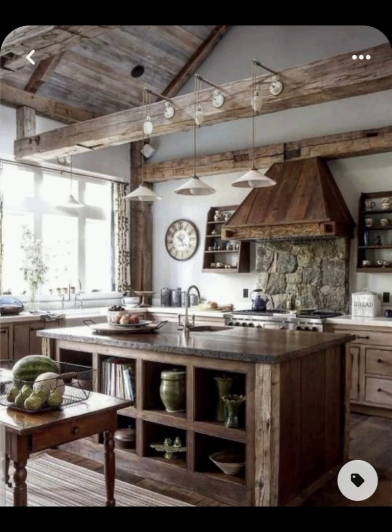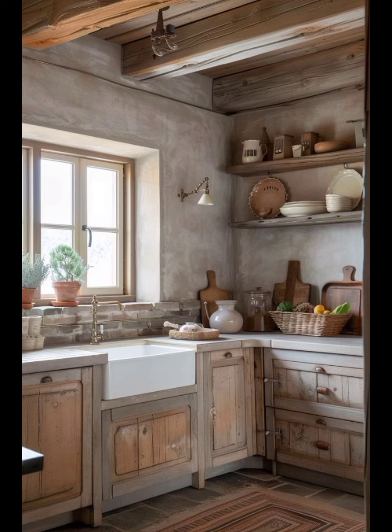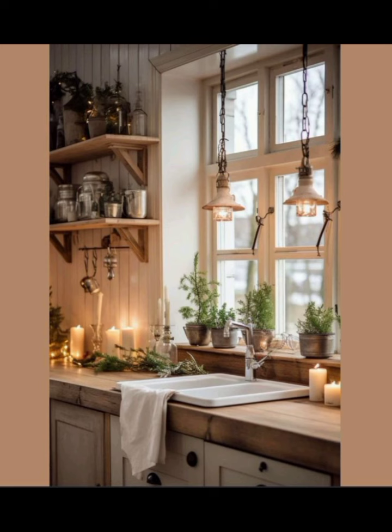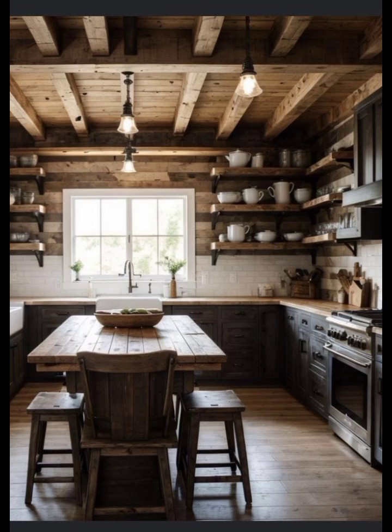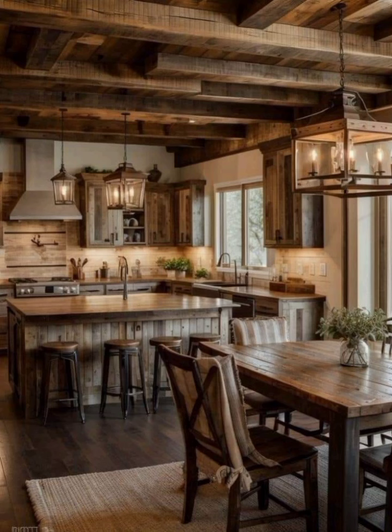Remember, the beauty of vintage rustic style farmhouse decor lies in its ability to blend the old with the new, creating a timeless look that feels both lived in and loved. By incorporating reclaimed materials, antique finds, and cozy touches, you can transform your own kitchen into a warm and welcoming space.